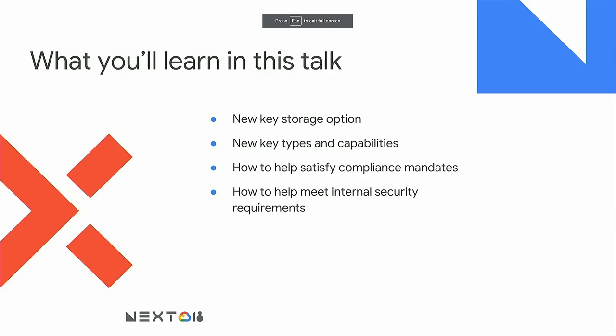What I'd like to talk about in this talk is the new key storage options that we're going to provide with the Google Cloud Platform. Now, how many people think they know what the new key storage option is going to be? Anyone have a guess? Okay, someone said HSM. So you guys were listening, fantastic.